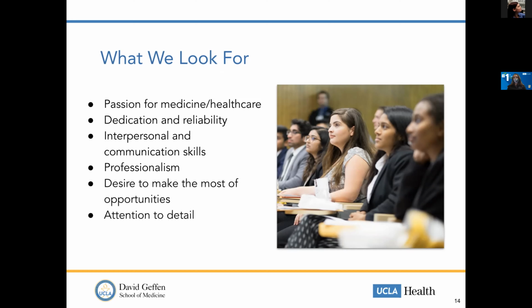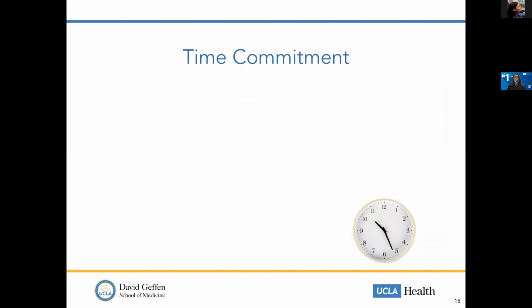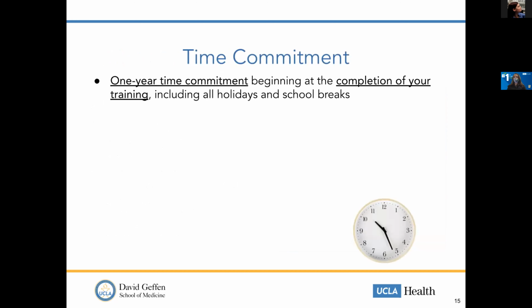Also attention to detail, of course, but good judgment. As for the time commitment, we have a 1-year time commitment that begins when you finish your training, and training includes all holidays and school breaks as well. It is about 8 hours per week.